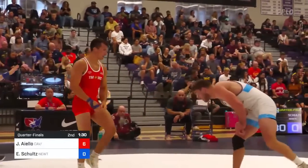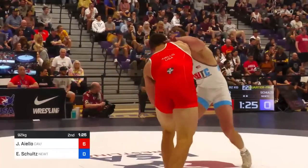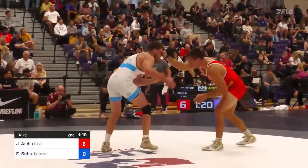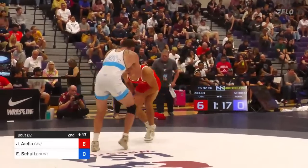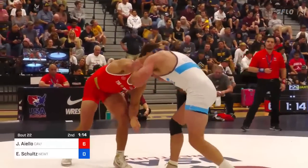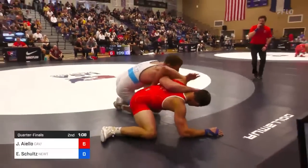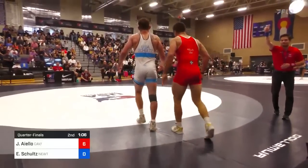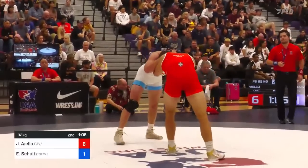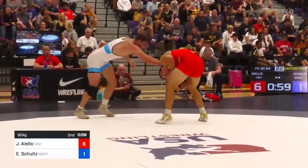As I mentioned, Eric Schultz came out on top at the Open last month, 8-0. Aiello doing a really good job here, making adjustments. And hands to the face warning for Aiello. Schultz needs to get some urgency here pretty quickly, and nice shot attempt. 1 point offered for blue on the step out and confirmed. So Schultz gets on the board. A minute to go. He's going to have to continue with that urgency here, but Aiello coming forward now.